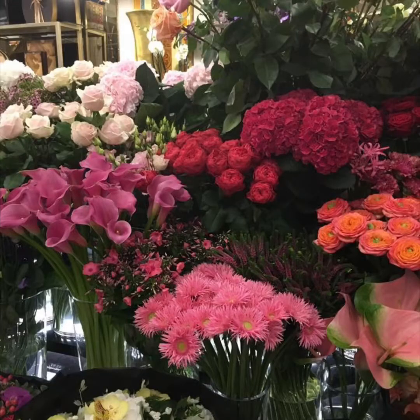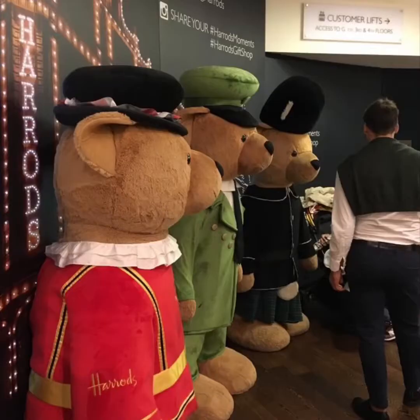If you want to buy flowers, you can buy fresh flowers there. Have a sweet tooth? This is something that you can get satisfied pretty quickly. And of course, what visit to Harrod's would be complete without actually viewing the toys and all the different things you can get for the kids at home.